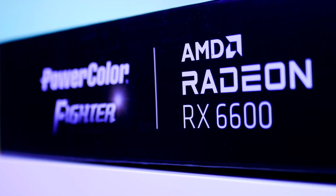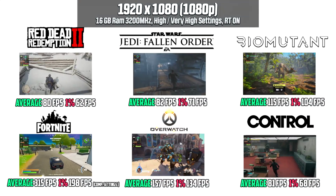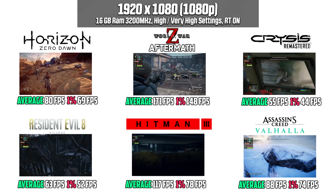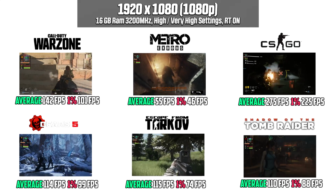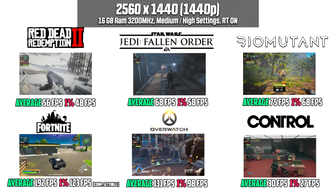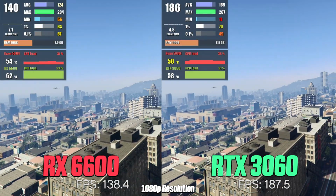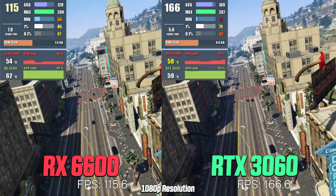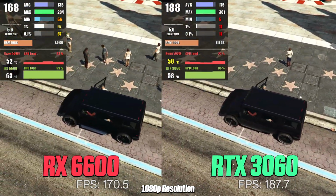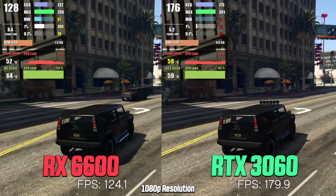Now, let's move on to the 6600, which I do personally think is a very good and solid graphics card, and as we can see, it does very well in most games, both in 1080p and 1440p. The 6600 launched at $330, and the direct competitor in the $330 category is the RTX 3060. So I think it's interesting taking a deeper look at these two side by side, and performance wise, for the most part, the RTX 3060 is a bit faster, mostly due to DLSS and stronger ray tracing performance.